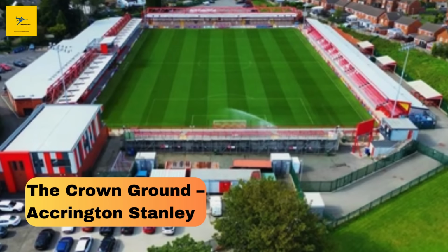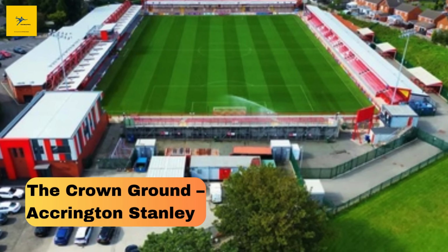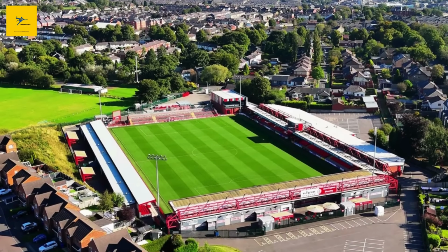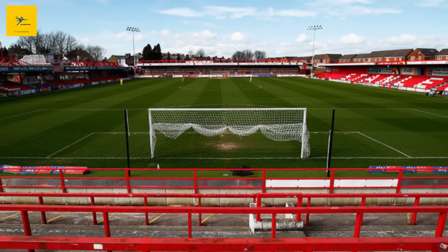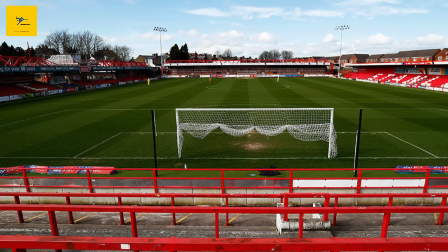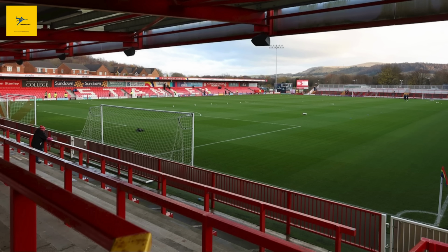7. The Crown Ground. This ground feels more like a non-league throwback than a professional stadium. Basic stands, exposed terraces, tiny turnstiles. But here's the thing, it works. There's a scrappy charm that fits Accrington Stanley's identity. The Winnie Hill Terrace is like standing in someone's backyard. Fans are so close to the pitch you can smell the turf. But facilities are basic. Roof cover is minimal. Modern polish is zero.